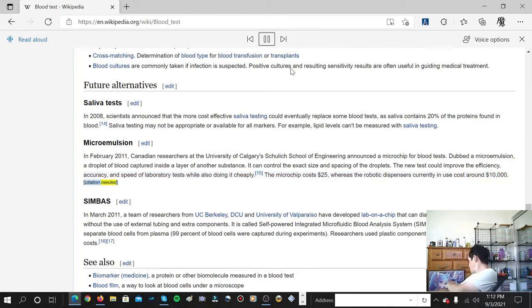SIMBAS. In March 2011, a team of researchers from UC Berkeley, DCU, and University of Valparaiso developed a lab-on-a-chip that can diagnose diseases within 10 minutes without the use of external tubing and extra components. It is called Self-Powered Integrated Microfluidic Blood Analysis System, SIMBAS. It uses tiny trenches to separate blood cells from plasma. 99% of blood cells were captured during experiments. Researchers used plastic components to reduce manufacturing costs.